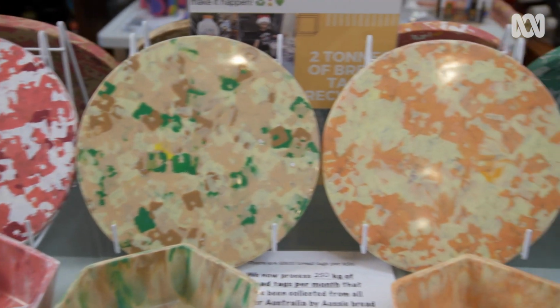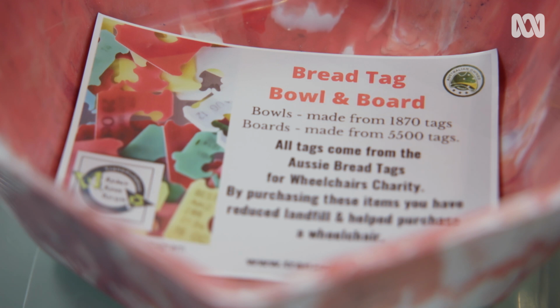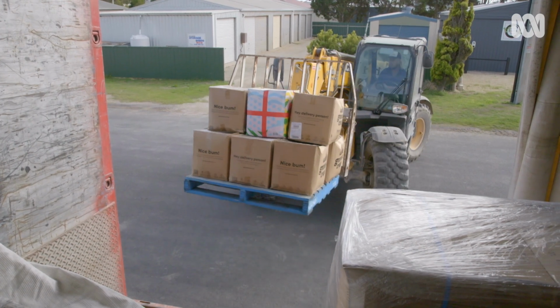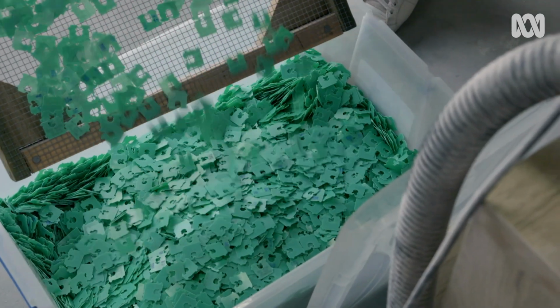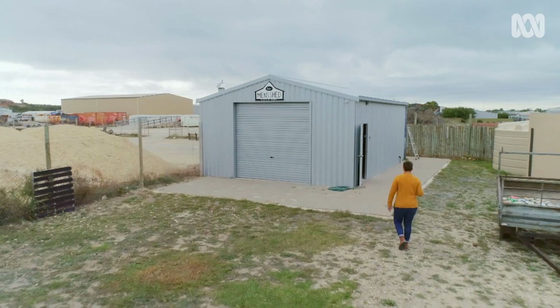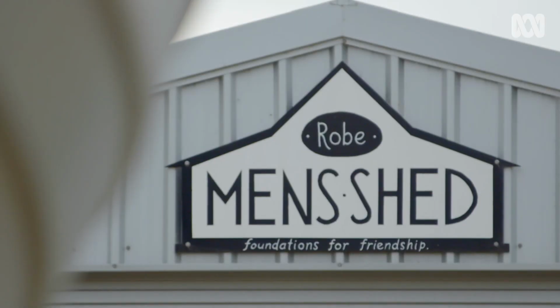Very impressive. Some of the profits from Brad and Narelle's business support an Australian charity called Aussie Bread Tags for Wheelchairs. They collect the bread tags and deliver them to people like Brad, raising funds to buy wheelchairs for disadvantaged people in South Africa. Although most of the tags are sorted by the charity in Adelaide, some are sent directly to Brad, and sorted by a men's shed in Robe.